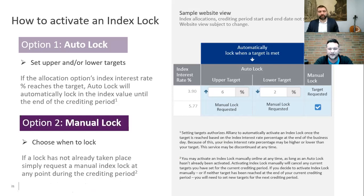You can't get in until the end of the point. On your anniversary date, it resets. It doesn't reset off the lock. So there's really no way to.